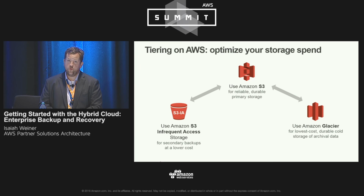And then lastly, Glacier. We've talked about Glacier before. Again, the rule of thumb: if it was on tape, then Glacier is a good place for it. If it was not on tape, do not put it on Glacier just because you want to be able to pay a cent per gigabyte per month. It's a bad idea. Your restore scenarios are what dictate whether or not it should go on Glacier.